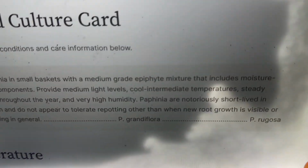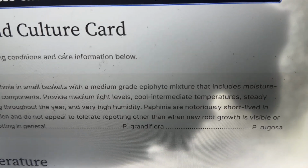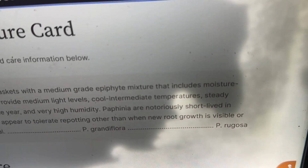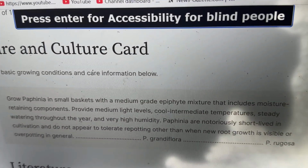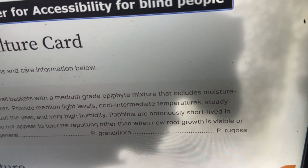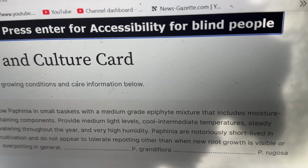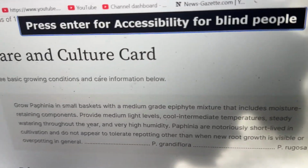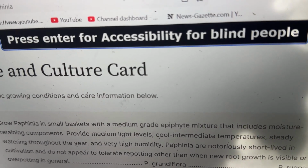Medium light levels, as with all Stanhopeas, but these being a little bit more tender in their cultural requirements, they like cool to intermediate, more intermediate, I would say, and steady watering throughout the year and very high humidity. It does say Paphinia are short-lived in cultivation and do not appear to tolerate repotting other than when new growth is visible, or overpotting in general.